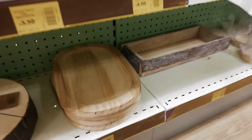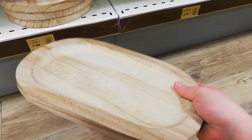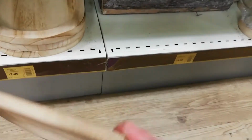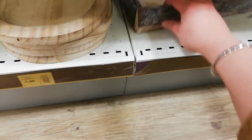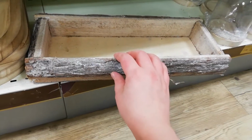And then they've also got these really nice wooden trays as well. I think these are beautiful to put invitations to play on. £7 for that size. They're quite flimsy. Well, not flimsy, I mean they're solid enough, but they don't feel like solid wood is what I'm saying. And then they've got this kind as well, which is nice, but maybe a little bit splintery.